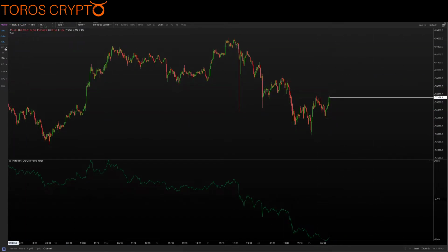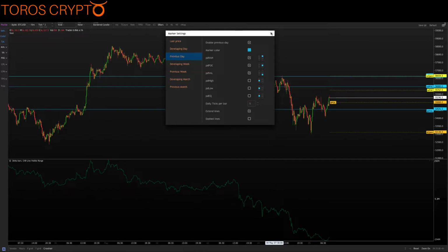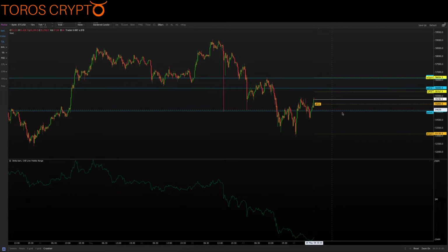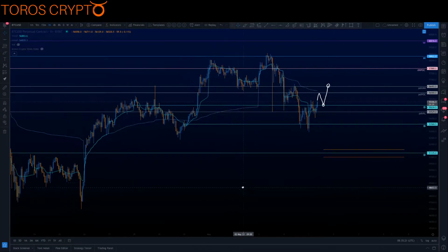I do need to just check my marker settings on this. Why is it on 10 tick? I have no idea. There we go. Okay, so yeah, this gives us the weekly open as well at the same area, which is very nice confluence there. So yeah, we have the CVD divergence, sidetracked a little bit there.